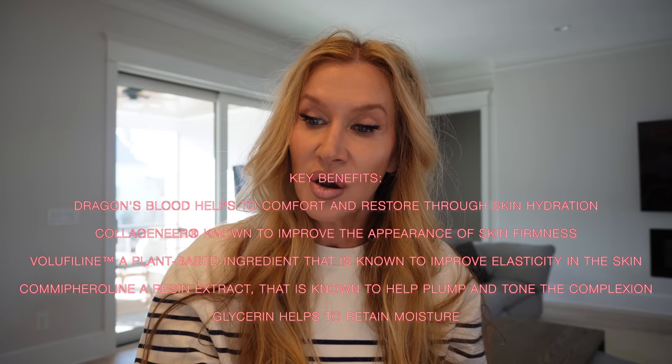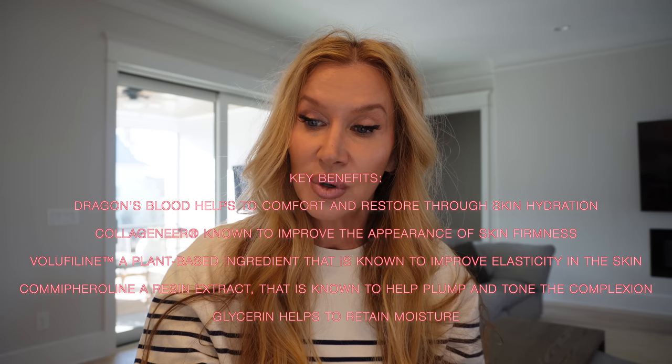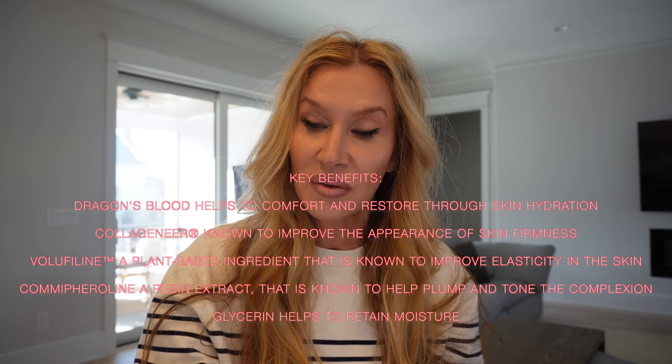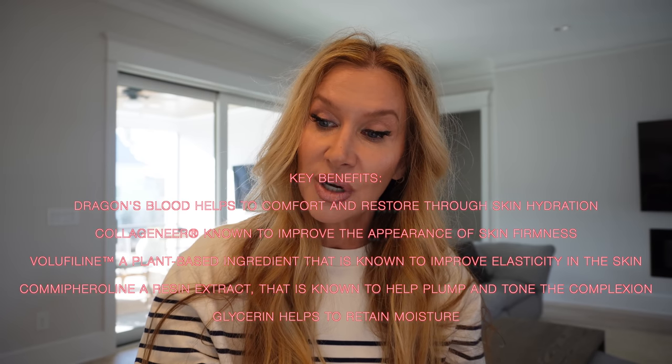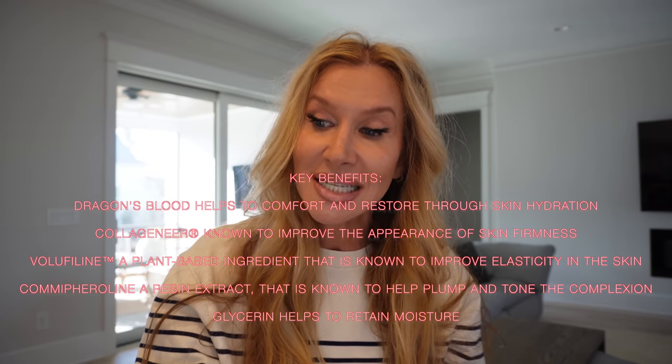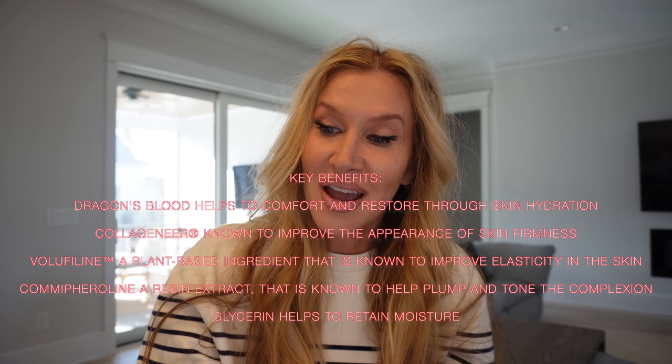And Dragon's Blood comforts and refreshes through skin hydration, collagenir known for the appearance of skin firmness, volufiline, it's very small, is a plant-based ingredient known for improving the elasticity in the skin, camphorphrolene, a resin extract that is known to help plump and tone the complexion. Gently massage onto a clean face and neck and allow to absorb thoroughly. For best results, use morning and night.